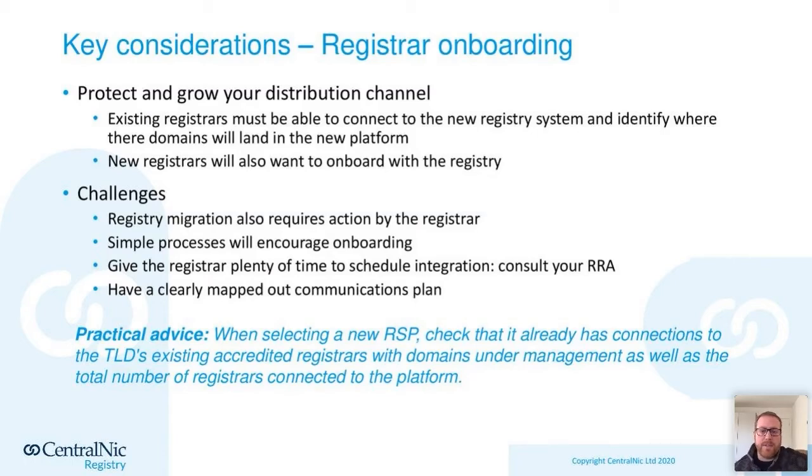Thinking about registrars, one of the main reasons that the registry operators might wish to move their TLD is to expand the number of registrars they have access to. The registry service providers will have different subsets of the overall registrar population that they have connected to and are operating with already, and so it may be that one registry service provider can provide access to more registrars than another registry service provider, and that obviously allows the registry operator to pick a provider that will give them access to the most number of registrars.